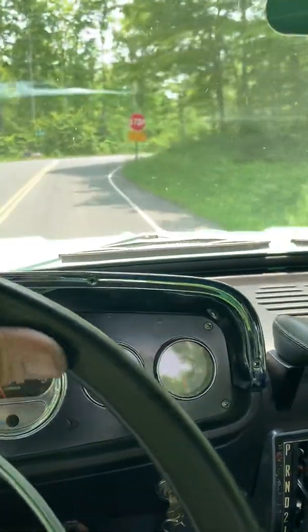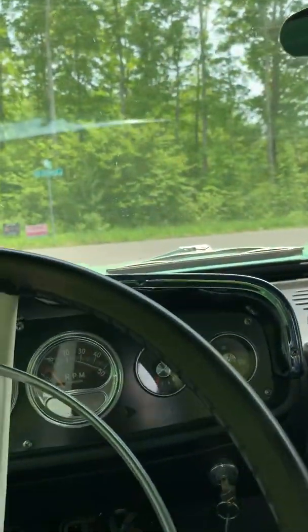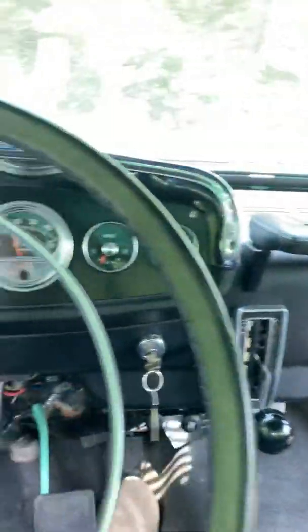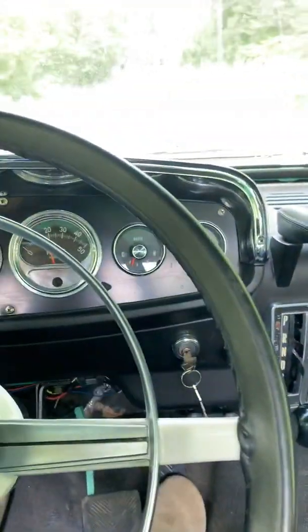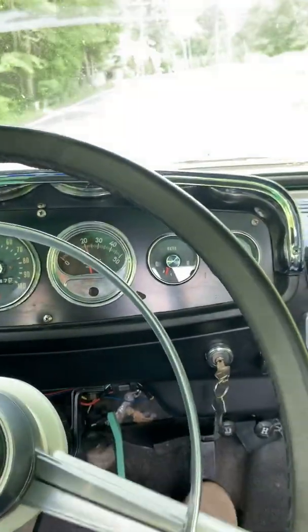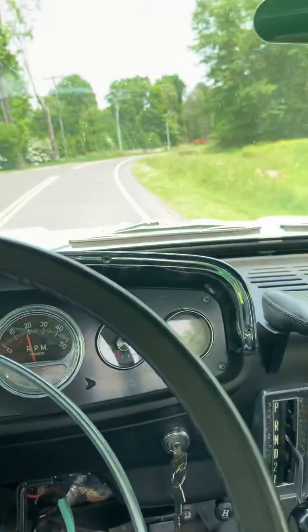It'll keep up with modern traffic, no problem. Do 70 or 80 as long as you want it to. It's not real happy above 80-85 miles an hour, but yeah, you can do it. I drove it in Southern California and Colorado, both on the freeway quite a bit, so I got used to it. Stopping distance is fine.